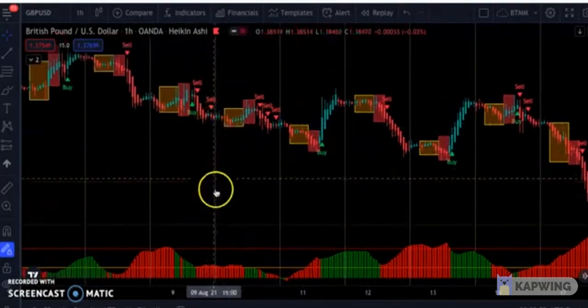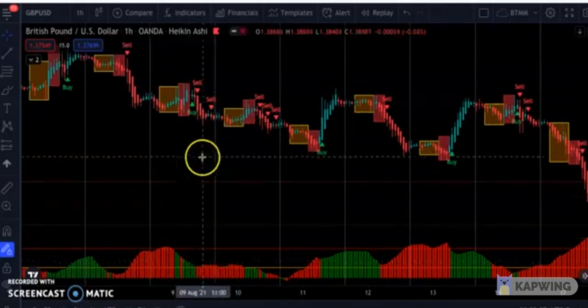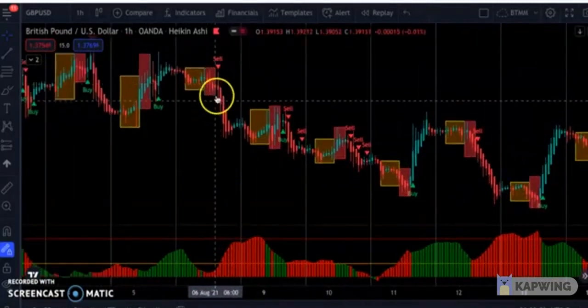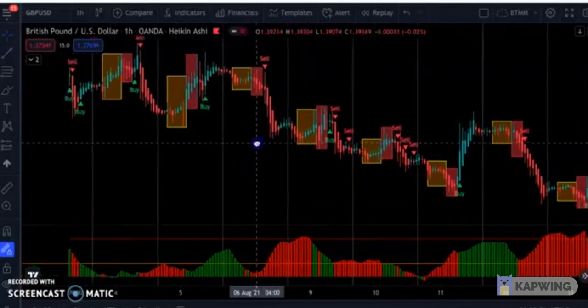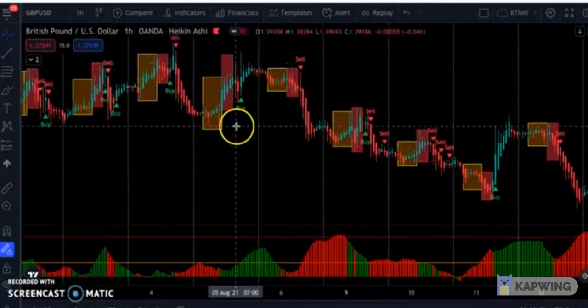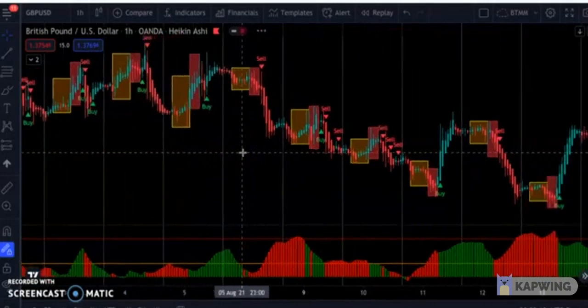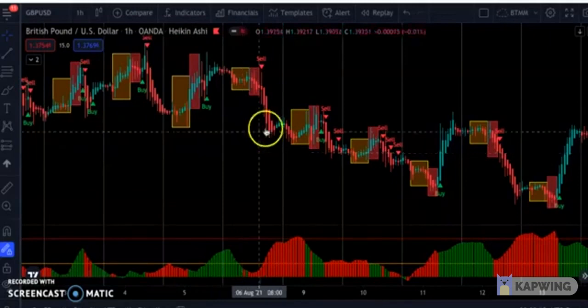Maybe I would trade this day, I don't know. Not enough volume there, I think. Nice volume right here, so I would definitely be trading on this day. And, well, you guys get the picture, okay? So, yeah, I'm looking forward to passing the evaluation with this and hopefully get my funded account using this indicator.